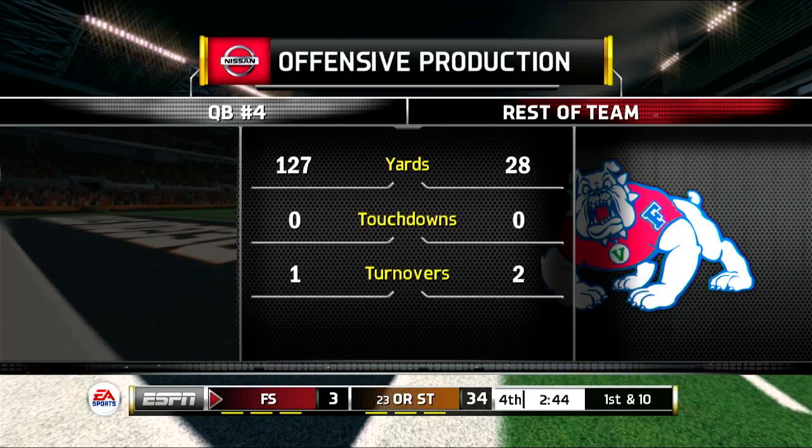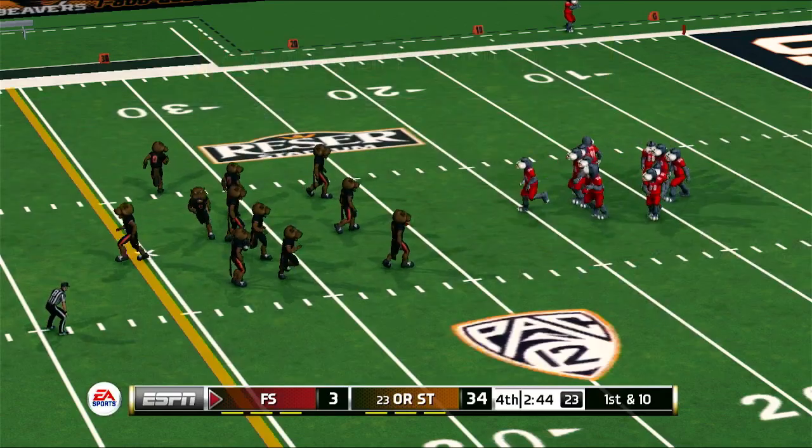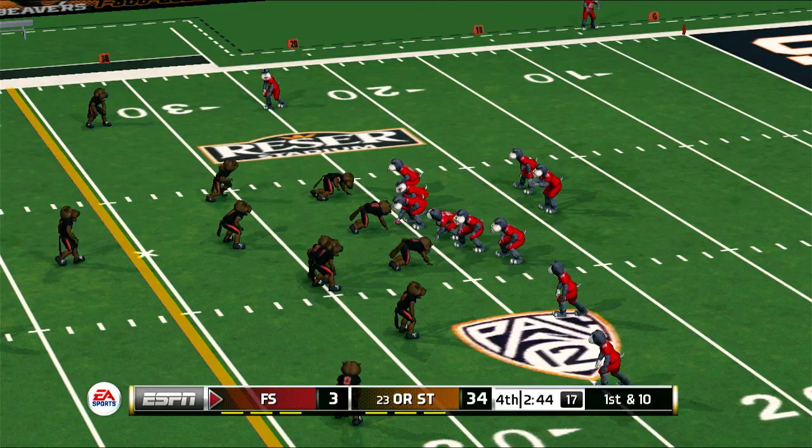Fresno State's coaches have got to be scratching their heads right now. They know they have to go back to work and go back to work in a hurry. Well, the coaches are going to want to go back to work, and the players are not going to want to show up in the film room. They're going to be hiding after this performance. This was embarrassing. Less than 3 minutes in the game.